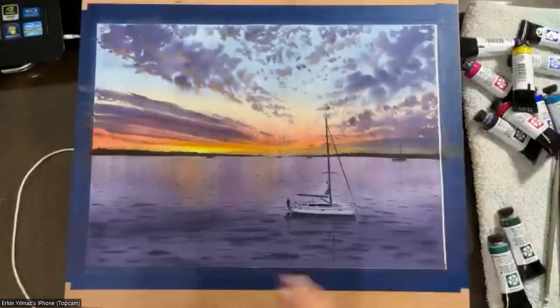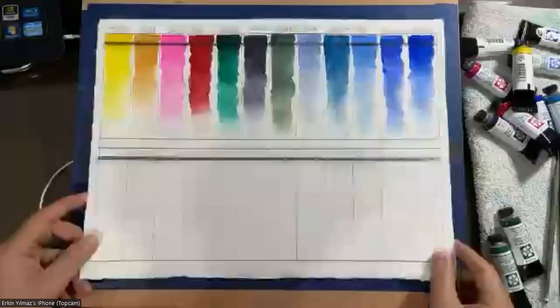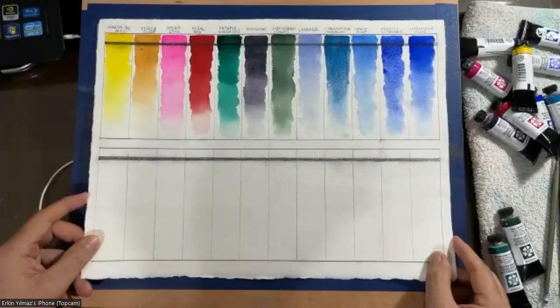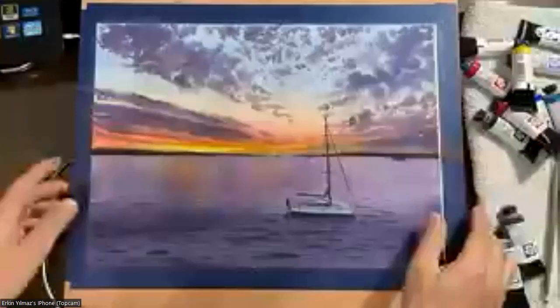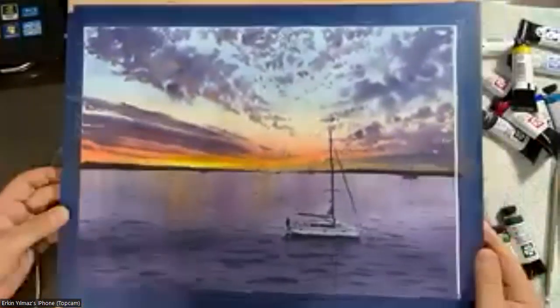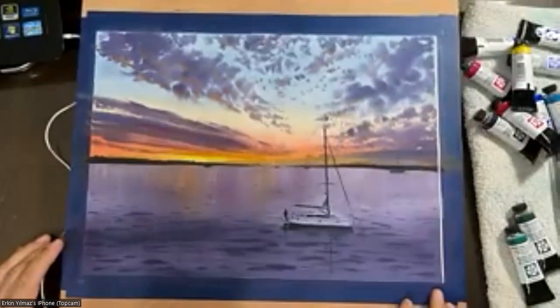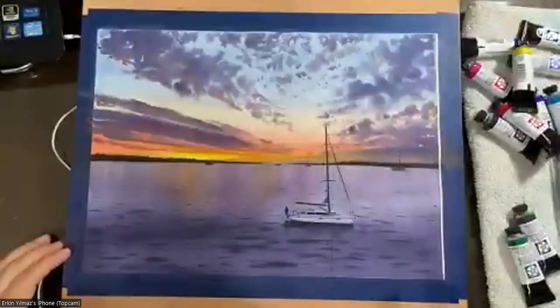So I have these colors, these Daniel Smith extra fine watercolor pigments on my palette, and with these colors, this is the latest work I have just finished. I didn't even sign it or peel the masking tape.